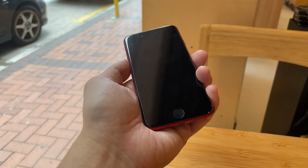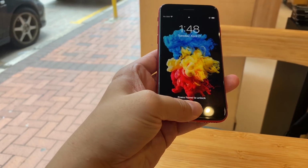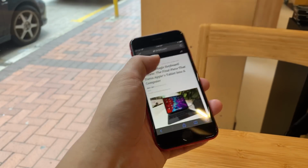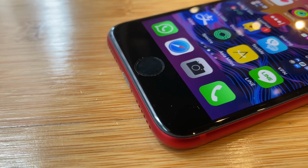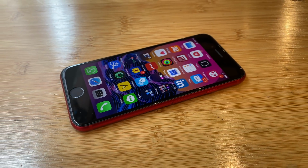Some of them really like the fact that this is a small phone again, because most flagship phones nowadays are really big. Other people like it because they can get an iPhone for a relatively cheap price. This starts at about $350 US. Or some people just like it because it brings back the circular home button, because the new iPhones with the swipe interface may be a little bit too complicated for them.